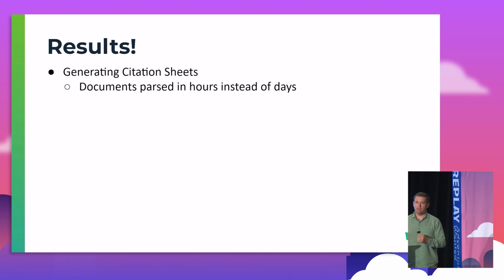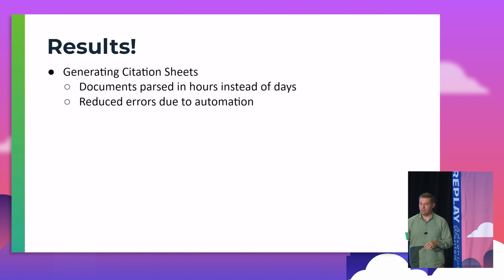The results have been that on large packets that used to take one analyst working on a packet for 2 to 3 days, parsing hundreds or thousands of documents, and then producing some output to the client, we can now, using temp workers, parse those documents and have the results for even our largest IDS packets done in hours instead of days, which has just been amazing for us.